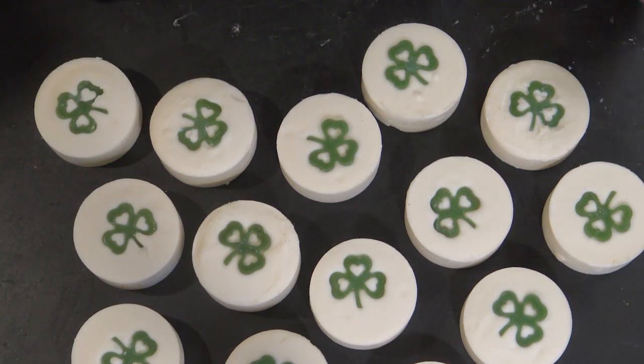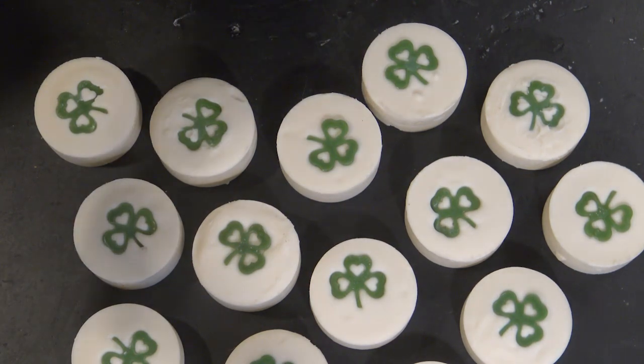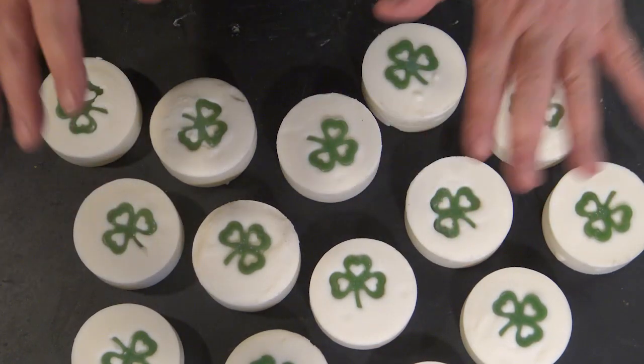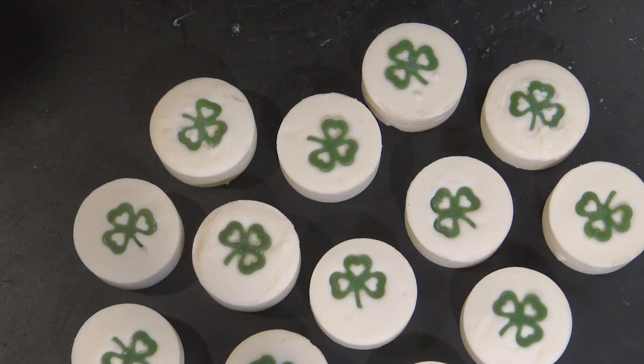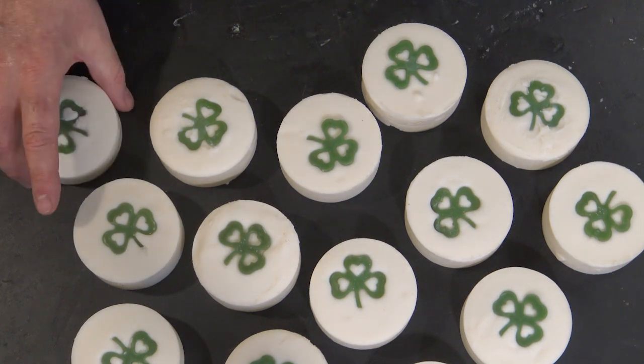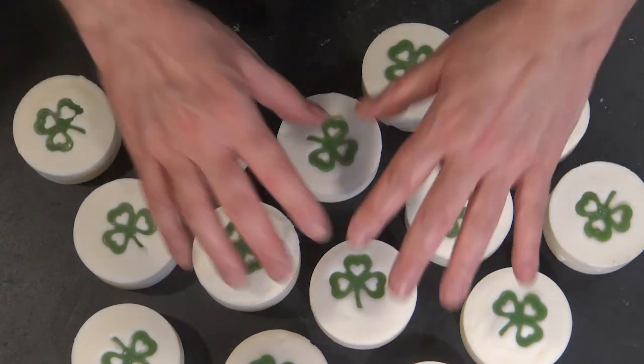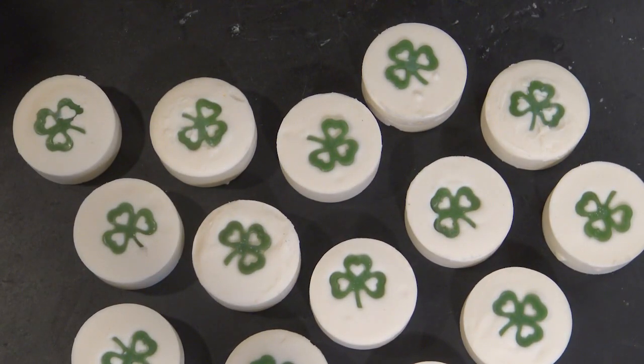It's a bad thing. All right, so we've talked about that icky stuff. Let's talk about something positive and happy. Like the winners. So I'm going to move these aside. They smell wonderful. That rosemary and mint and peppermint is such a beautiful combination, I think, for these March soaps.